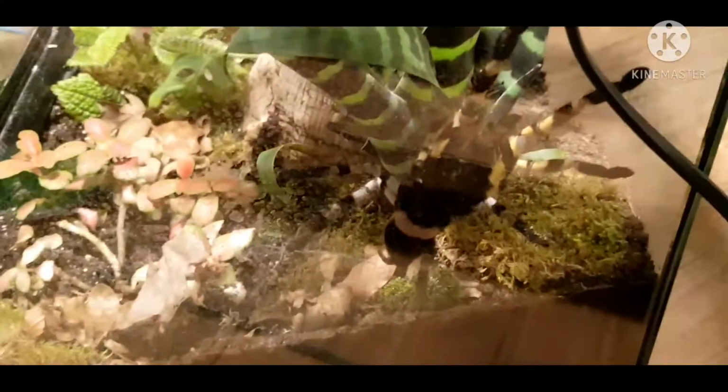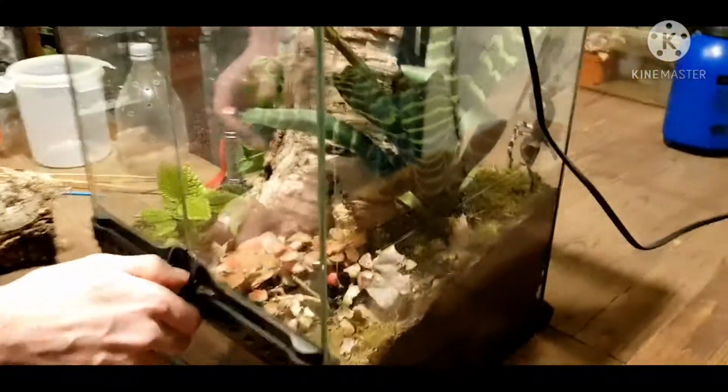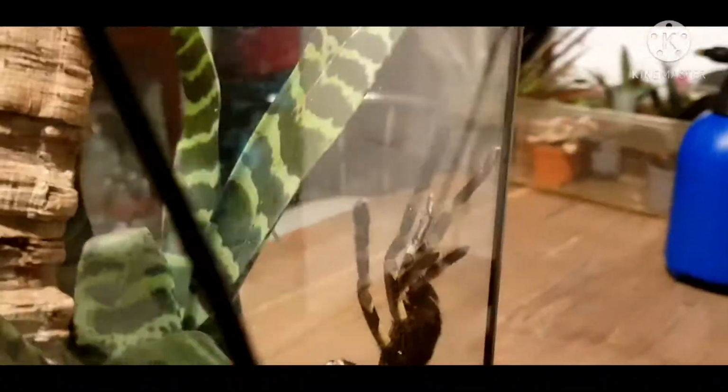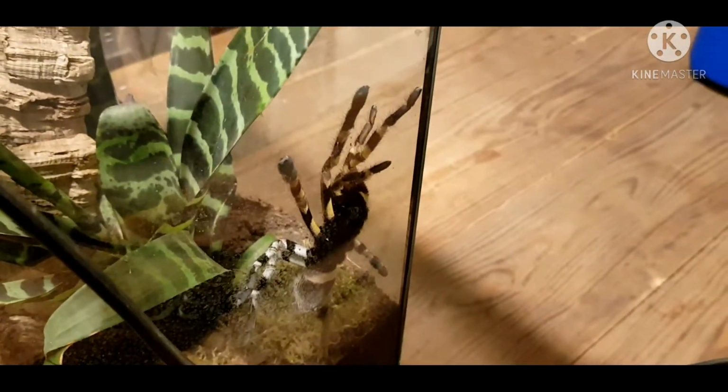So, with all that over and done with, I hope that she likes the new enclosure that she's in. She's decided that she's going to drag a little bit of web with her as well, but that's not to say that she won't web up a little bit in there anyway.